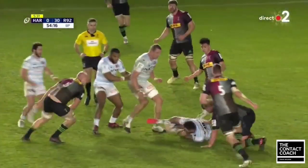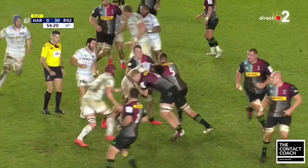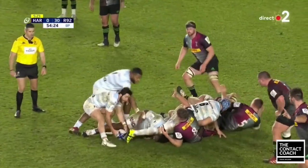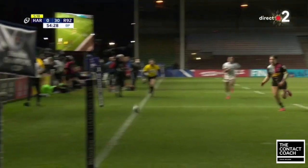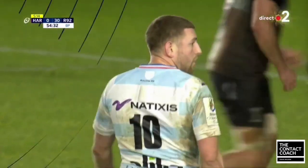Now this is my favourite clips of them all. So just look at the game clock. It's 54 minutes. And just watch how these next three clips all come together. Just pressure through attacking kicks. So Racing aren't going anywhere. Puts a kick through. Beautiful kick. It just now has got Harlequins under a lot of pressure.